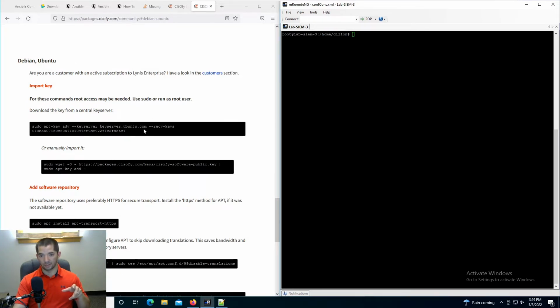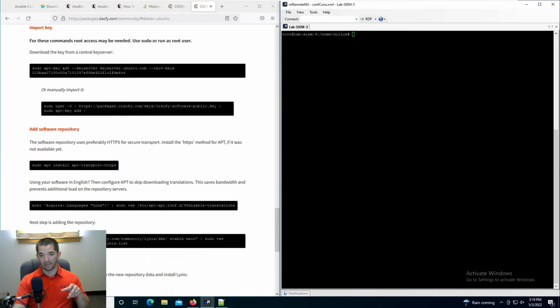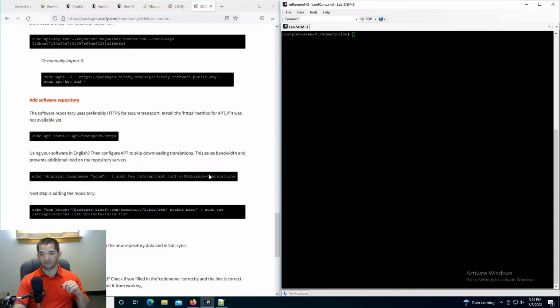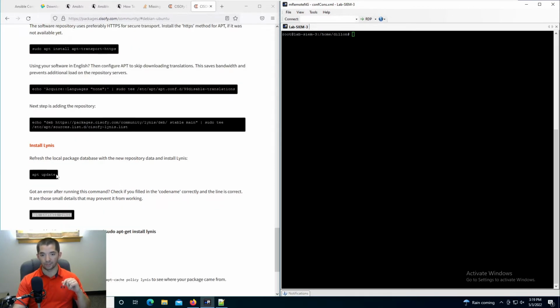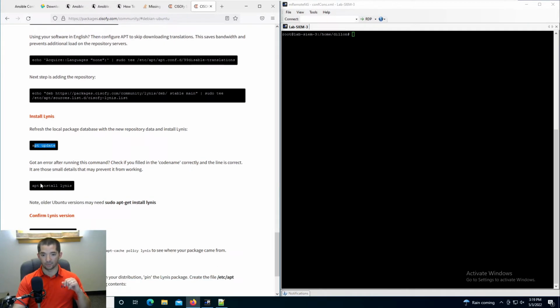You're downloading the key, and then you're adding apt-transport-https. If you don't already have it installed, make sure you install that, though most of the time it's already installed. Then you can grab this too, which basically says, don't download a bunch of languages, we just want English, in this case for this video. Then you add the repository for the Lynis software, update your apt repository so you can pull it down, and lastly run the actual install.